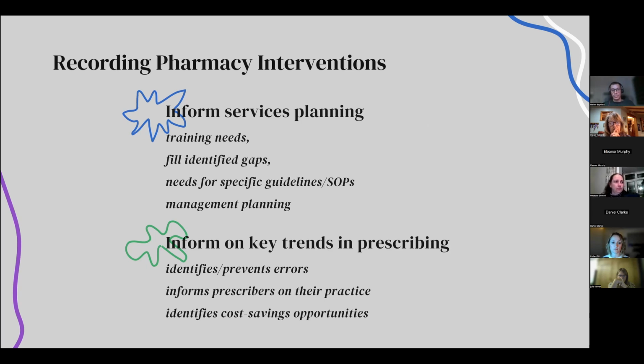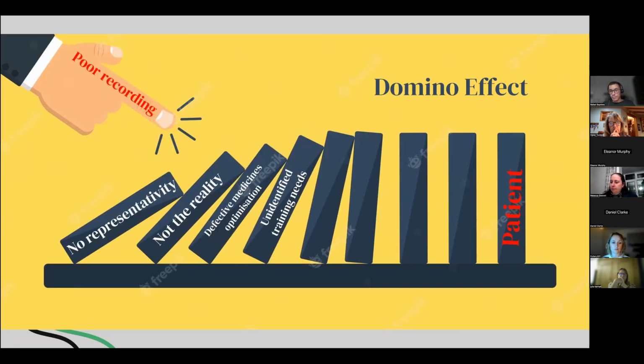The issue is that when we don't record those interventions, this may happen. So this is a domino effect that will end up having the patient with poor health outcomes, and we don't want this. However, in Powys, in the community hospitals, we were actually not doing that much recording.